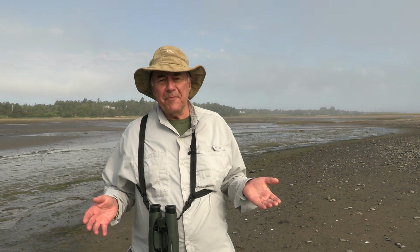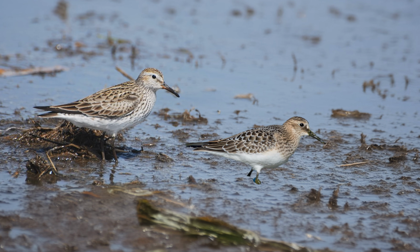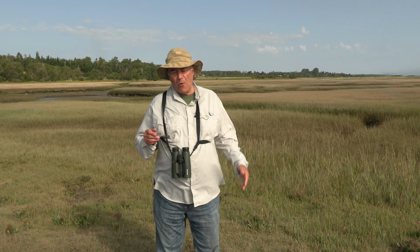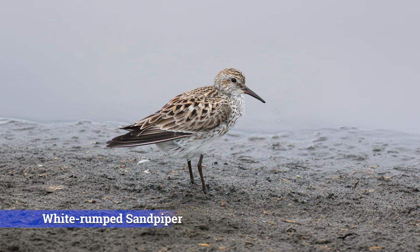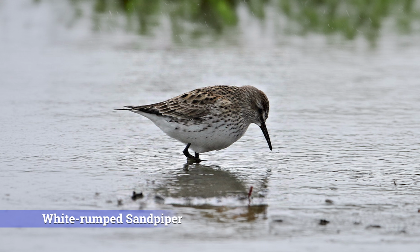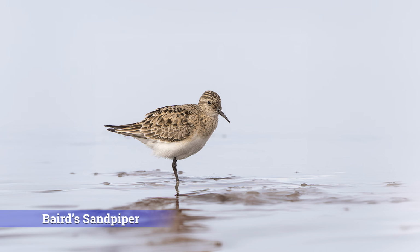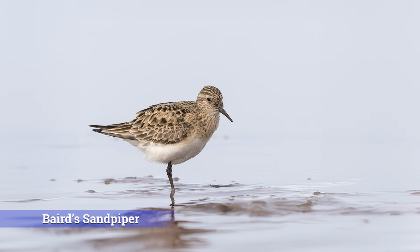White-rumped and barred sandpiper. They're the same size, they're the same shape, and you really can't see that white rump unless it's flying away from you. But the white-rumped sandpiper has a little wiggle in the walk. It's got chevrons under the wings. It tends to stand a little deeper in the water. The barred sandpiper is a little bit browner, and it's got a really dark, scaly, diamond-shaped pattern on the back.